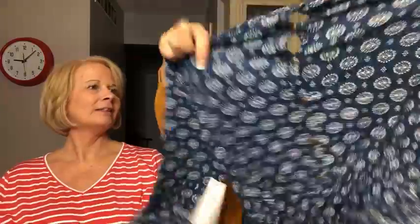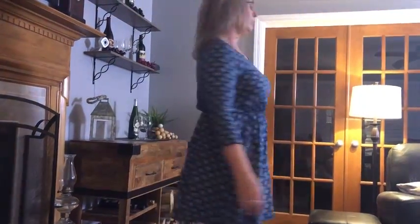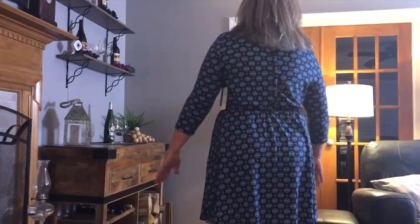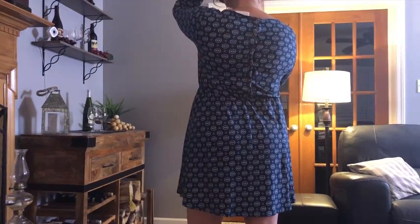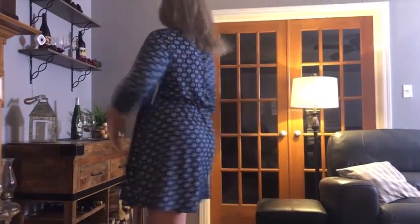I thought it was way too short, but that's me. It's way too short for me too. But I thought it was cute. It had these cute little buttons down the back. The detailing in the back was a very soft, pretty material. It was very teal blue. They said that's navy. To me, that looks more... It's not teal, but it is a blue, but not navy. Yeah, I don't know. But they also said this was purple, so yeah.